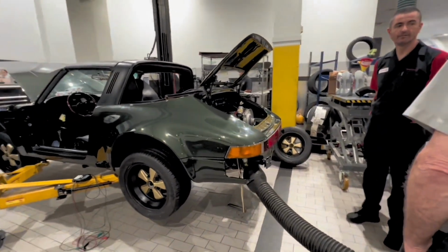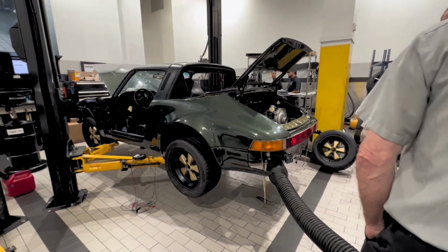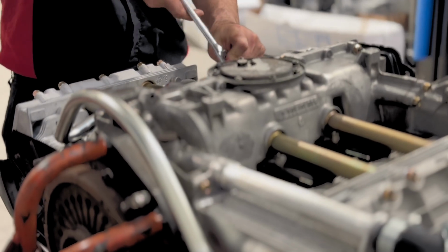I don't know how many stories or how many lives this car has touched over its years, but I'm sure every one of them has been grand, and someone has memories in this car. Lots of people have driven it, and now it is our turn to breathe life back into it and put it back on the road.